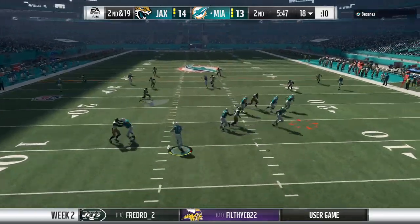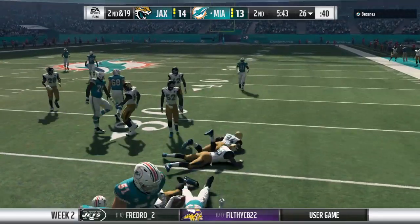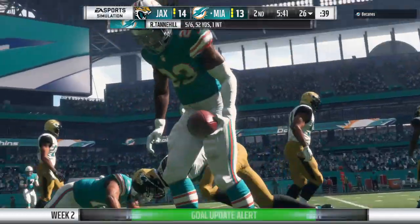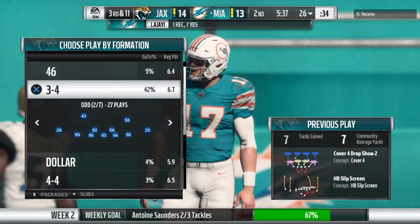To throw on second down is Tannehill. They set up the screen to Ajayi, and he's able to break one tackle, but then quickly brought down. But a nice little gain. They get 7 there on the screen. It'll set up a third down.